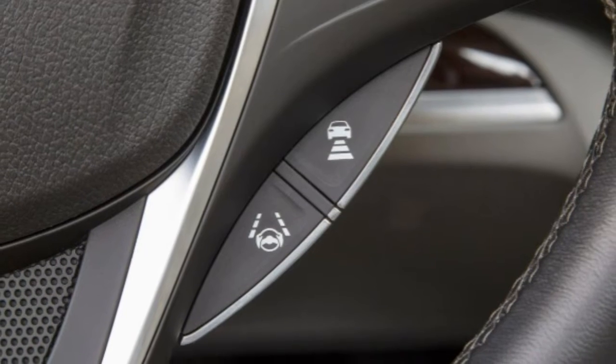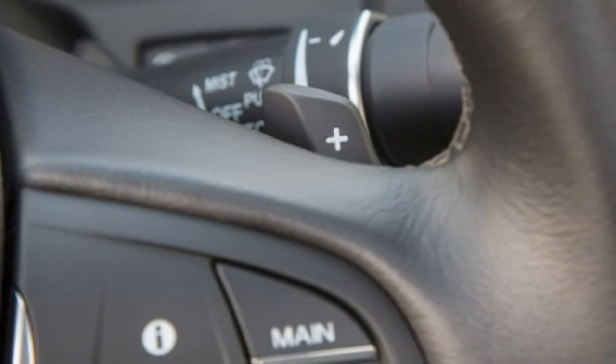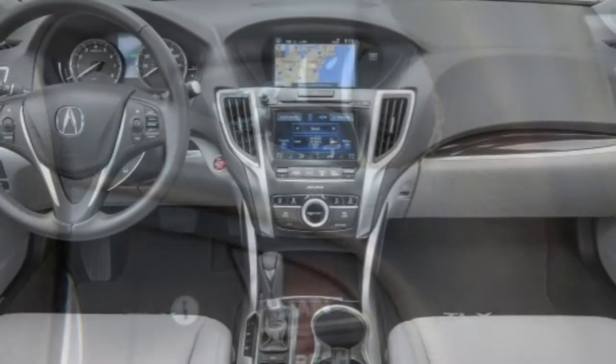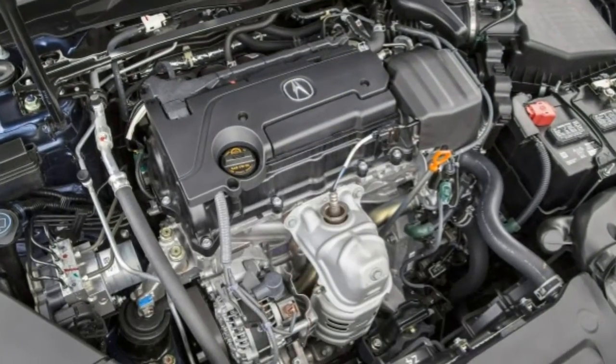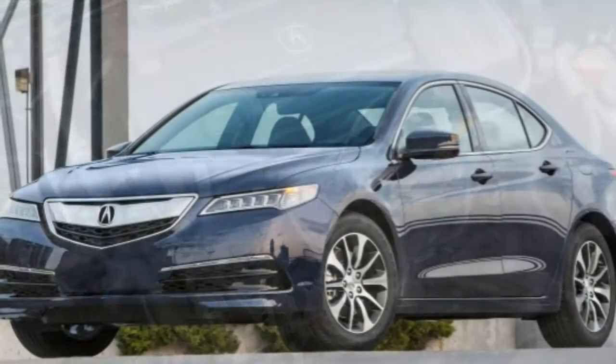The larger, smoother-moving V6 is more performance-oriented and is a better match for the TLX's character. This is our pick. The V6 can be paired with Acura's high-tech Super Handling all-wheel drive system that delivers dry weather handling benefits in addition to the expected wet weather stability.